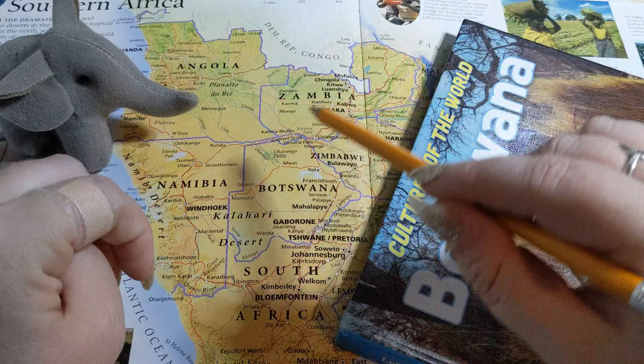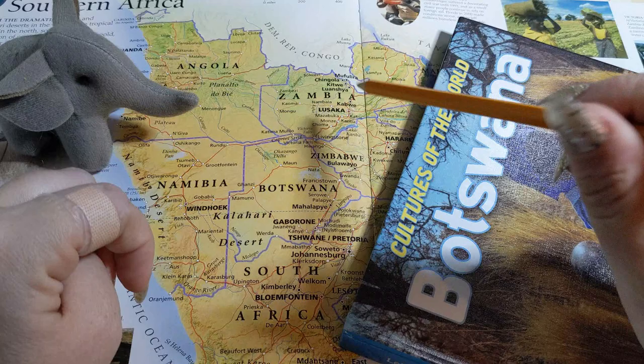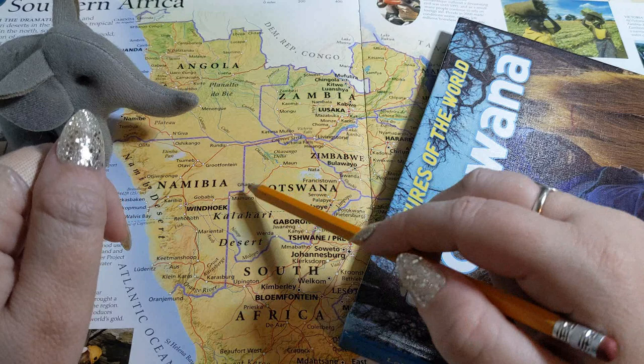And so the borders I was talking about, you can really tell that these are river borders. You can see the Limpopo River, a very famous river in southern Africa. The Chobe River is up there. These are all rivers, various ones. But here, since it's in the desert, and there's not much there, it's just straight lines divided.